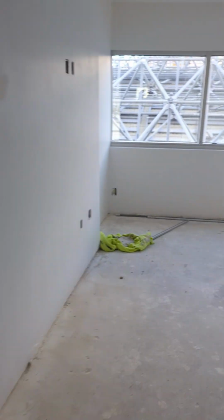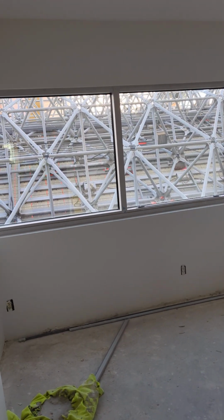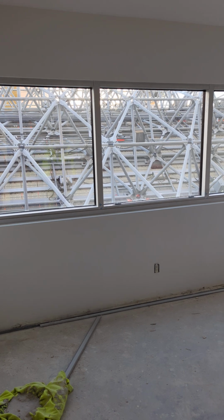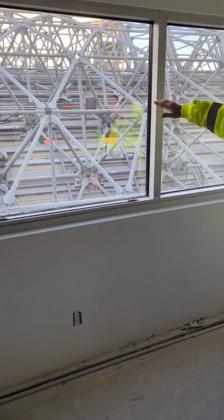So now does this have the new windows in? Yes, it does. Okay, so we're looking right at the Fremont Street Experience here. Yes, this is above the canopy.